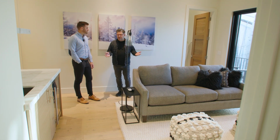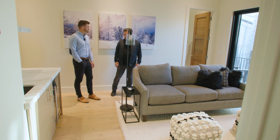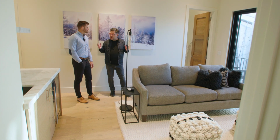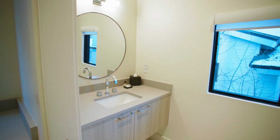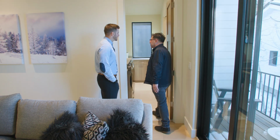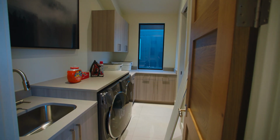Wow. But it's like a secondary gathering place, and like I said, if you have both things in this home, right? Places to come together, places to separate. And we've got another bathroom that serves this area too. So again, you don't have to bother anybody in a bedroom. If you need to use the bath, you've got it. And then of course, you've got a nice laundry.